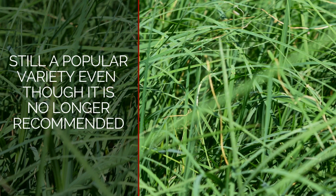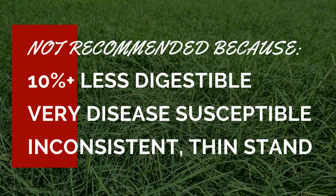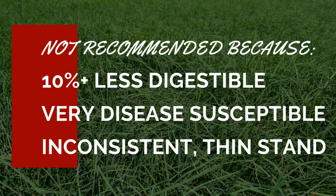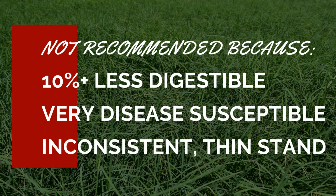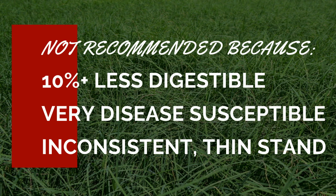Alicia is relatively easy to establish and can produce hay yields similar to Coastal or Tipton 44. Unfortunately, its forage is about 10% less digestible than either of these varieties, and it's very susceptible to leaf spot and may not consistently provide a thick, dense stand.